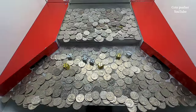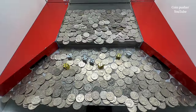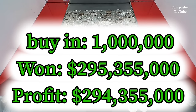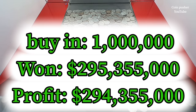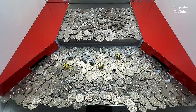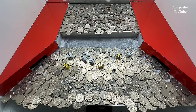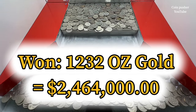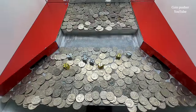Nice. All together, we pulled $15,545,000 out of there, and then white dice totaled up to 19. Turned it into an astounding $295,355,000. That is absolutely incredible. We also pulled 77 ounces of gold out of there, and them golden dice totaled up to 16, turned it into 1,232 ounces of gold. All in all, that's not bad for a $1 million buy-in.